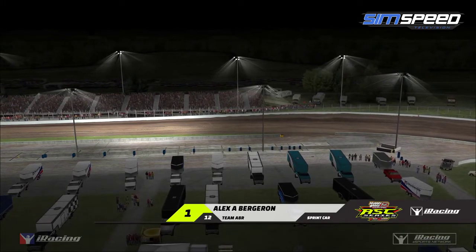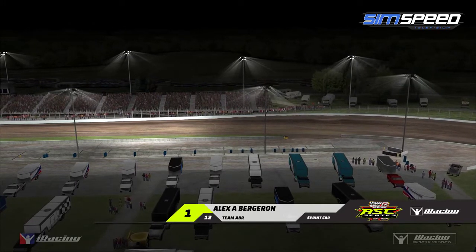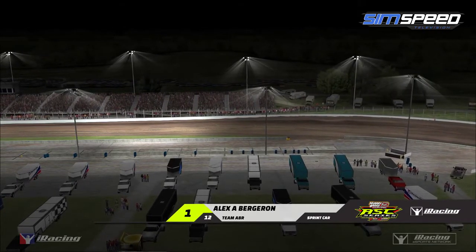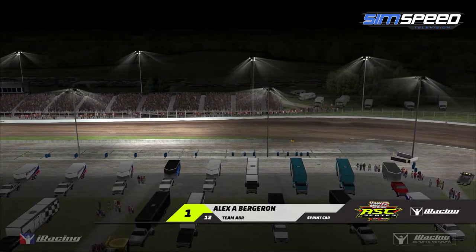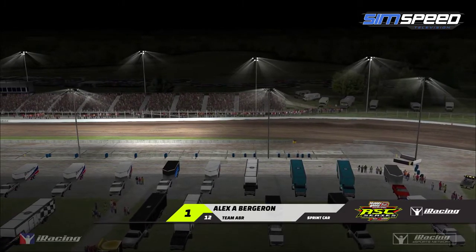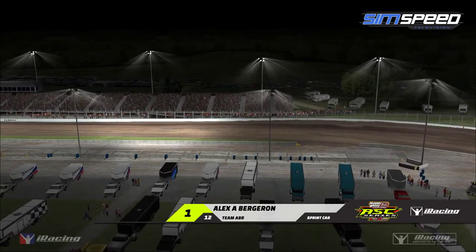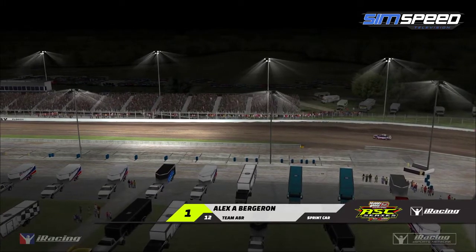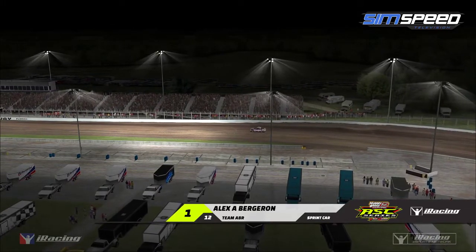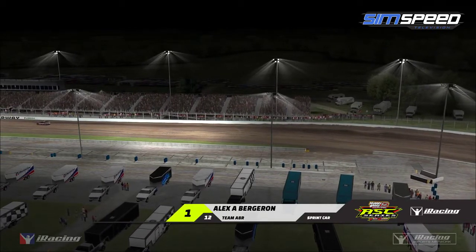But tonight, the car was awesome for this race. Qualified on the pole, won the heat race, and we had a good battle there at the beginning of the race with Brett. I tried the top line and he just ran the bottom and blew past me. So I went back down there and blew right by him again. The car was awesome, the track was awesome, and the guys racing in this race were awesome.